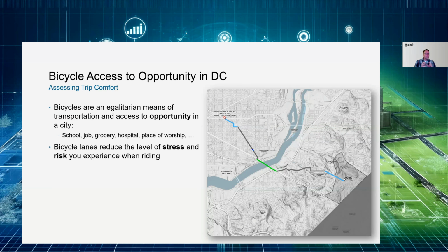And so, it can be a little bit scary riding a bike around a city, a densely populated area, as we've seen. So what are ways that we can reduce the stress and risk? Bike lanes are number one. And DC has been great, at the forefront of supporting the biking community with their addition of new bike lanes over the last couple of decades or so. So over 100 miles, which is pretty impressive. So how can we create a metric to rank access to opportunity in different neighborhoods around the district?